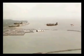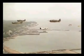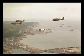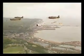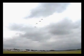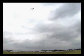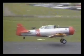Formation coming in over the white cliffs of Dover. After 4 days, they finally returned to Biggin, having been joined by pilots from many different countries and increasing the formation to 17 aircraft.